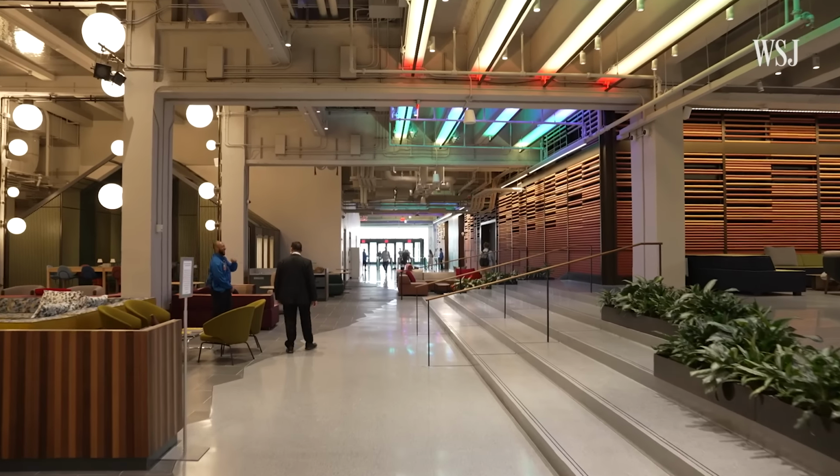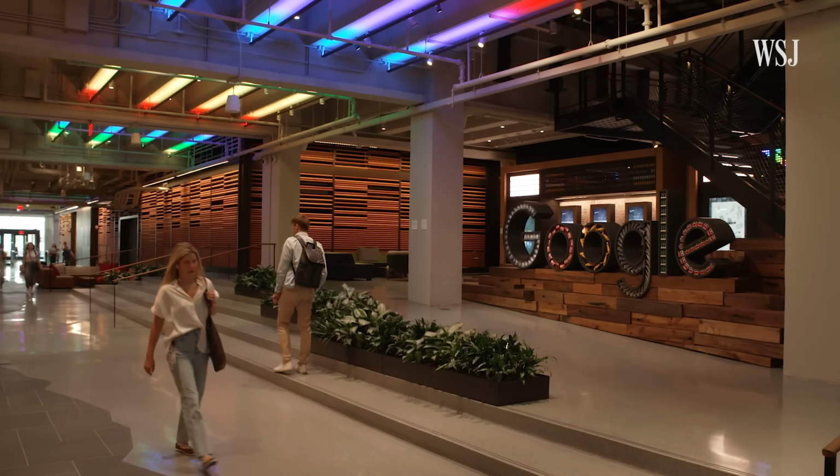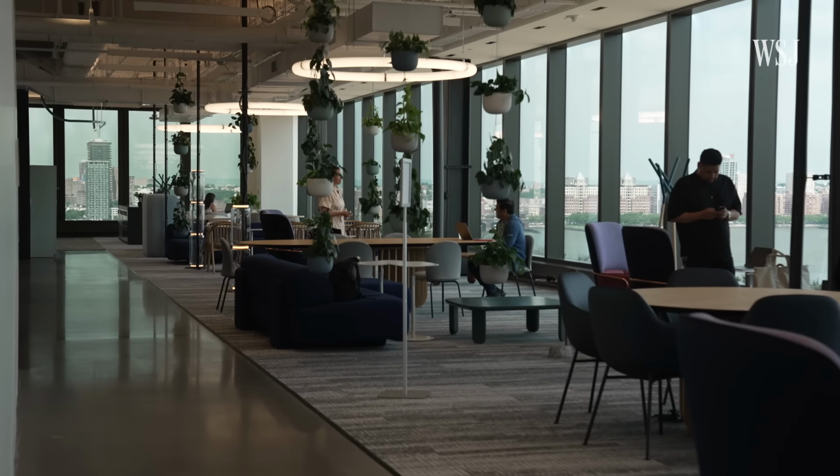What is it about the building that makes it suitable for a Google? The large floor plates allow for a very flexible workplace. The heavy floor loading, the tall ceilings, the big windows, bringing natural light in. All of those things lend towards an excellent workplace of the future.